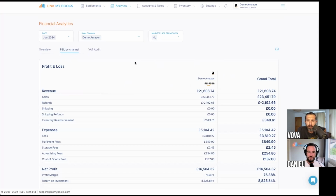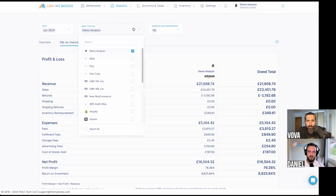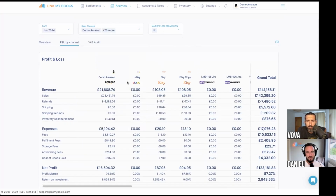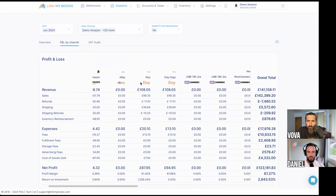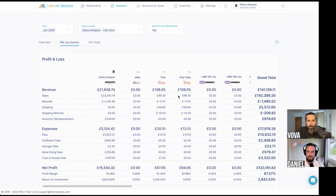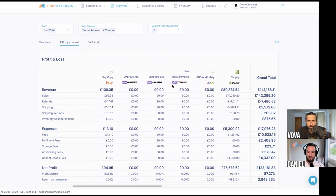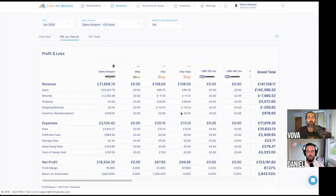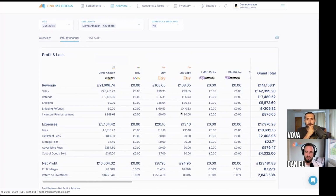So here what we can do is we can see if you've got a client who's selling across, let's say, multiple channels, let's just select them all just for ease here. Then now we can start to have a look at, this is how that grand total is for the P&L for that period. But what about if we're looking at per sales channel? So we can look at like, how does their Amazon sales compare to their Etsy sales? And how does that compare to their Shopify sales? So you can start to build up a picture of, okay, what are the channels that are producing the best revenues and the best profits?